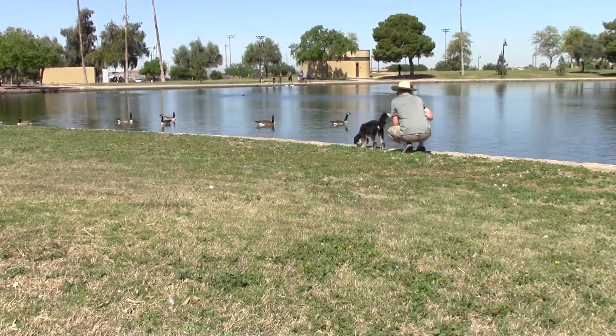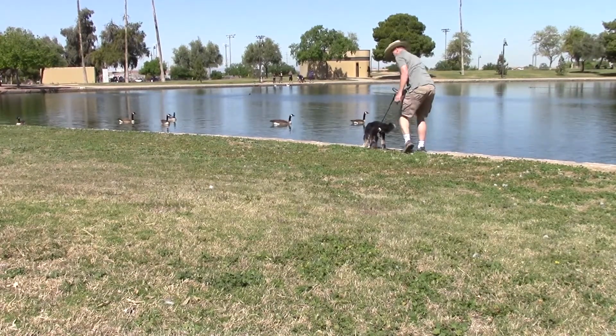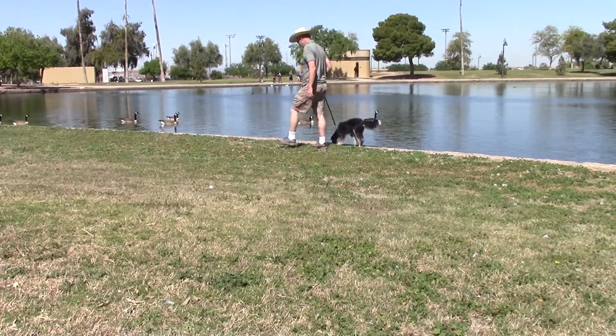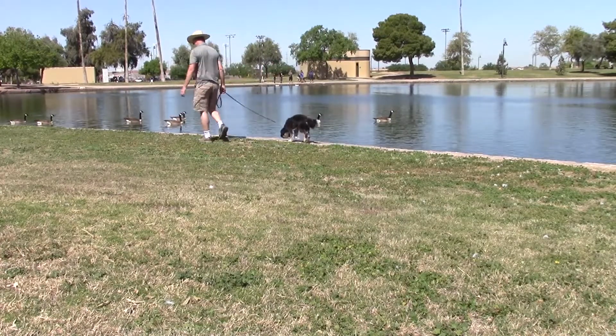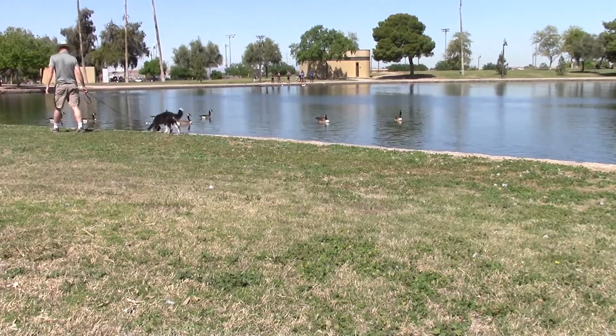We'll just take the dog out at first to see what different types of scenarios we'll encounter. We'll take the dog to a nearby park where he'll be around other people walking their dogs. There will be ducks and geese on the lake.